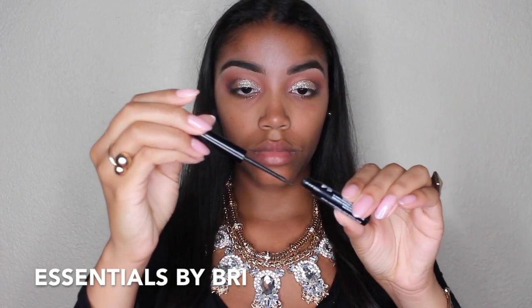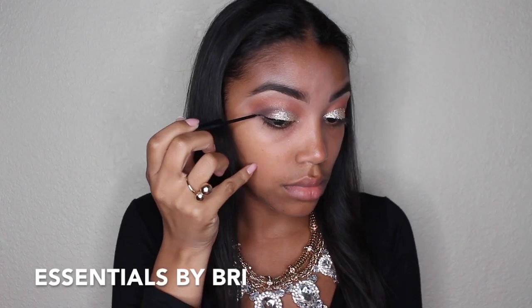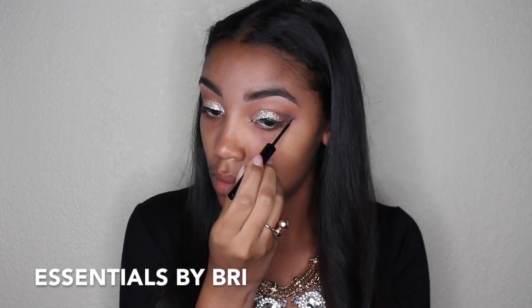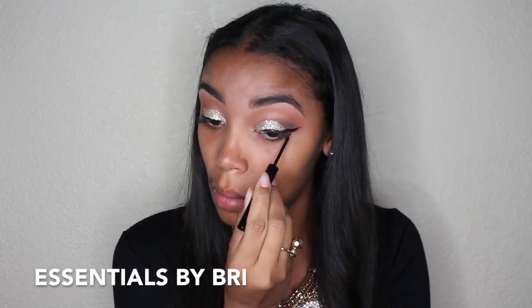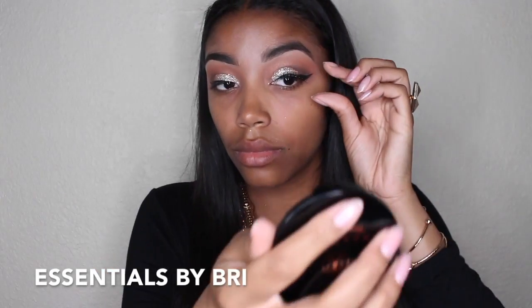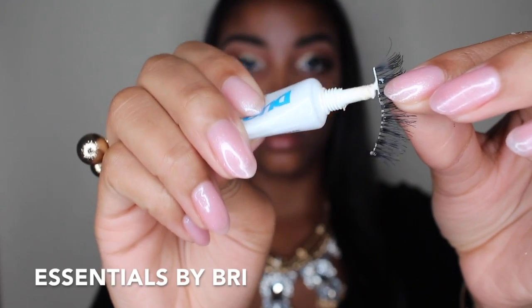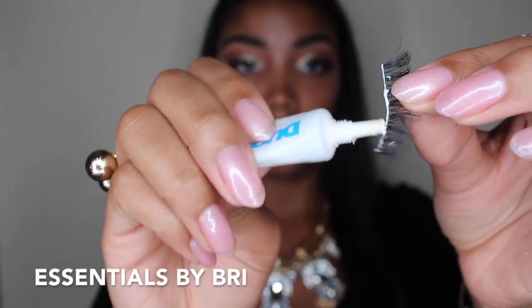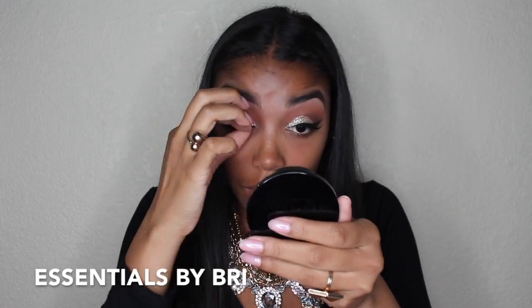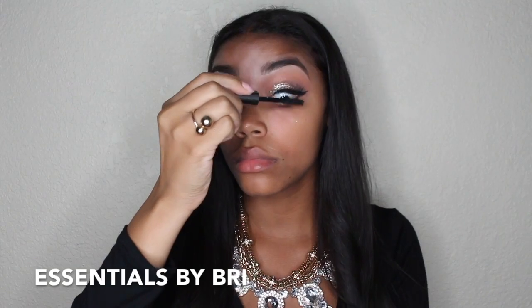Here I am using the NYX Matte Liquid Liner to create a dramatic wing. Now, it's very seldom that I wear false lashes, but for the occasion, I thought I would get a little fancy, and I am applying these lashes with the Duo Eyelash Glue, and these are the Ardell Wispies. Now I'm using my absolute favorite mascara to blend the falsies. This is They're Real from Benefit Cosmetics.